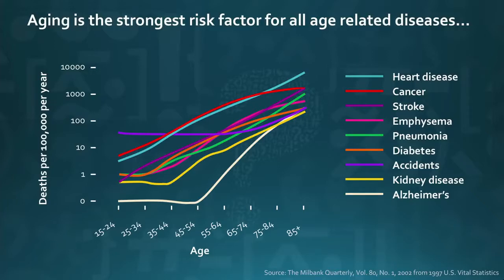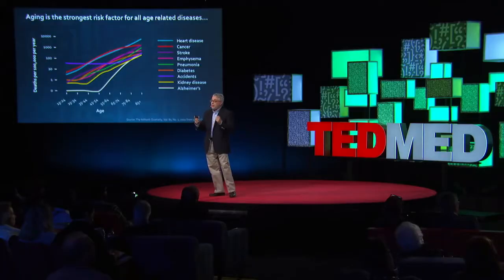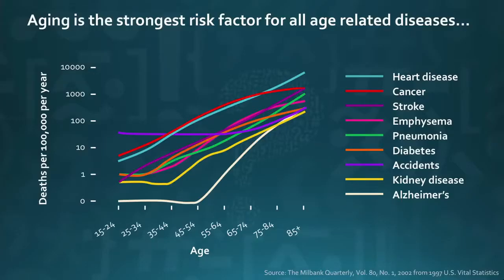Now, people tell you, hey, there's cholesterol, but cholesterol is a 3-fold risk. Aging is a 1,000-fold risk. But this is not only for heart disease. The next line there, the red line, is cancer. Okay, and it's a parallel line. So the major risk for cancer, for any cancer, is aging also.